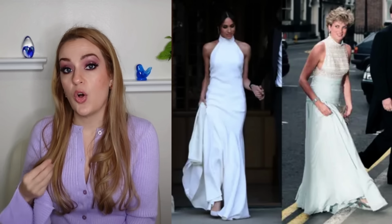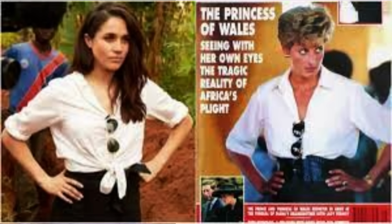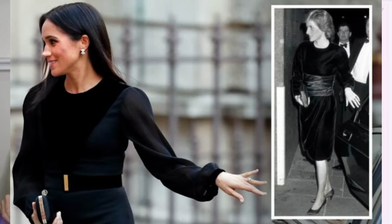Like she does it all the time, and she does it too closely to where it's not paying homage, it's direct copying in a weird way. Like take this off the shoulder thing, for a quick tangent here, quick pit stop to this off the shoulder twist top thing that she wore. This was, correct me if I'm wrong, the last photo shoot Princess Diana ever had, and she wore this top.